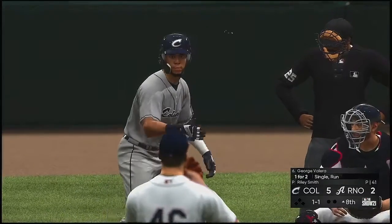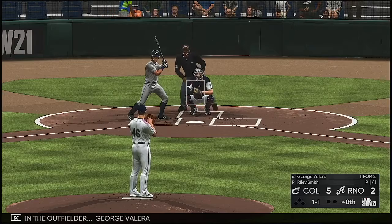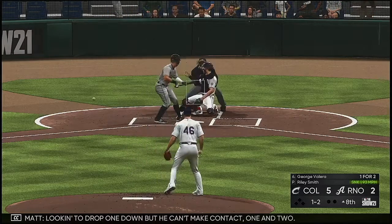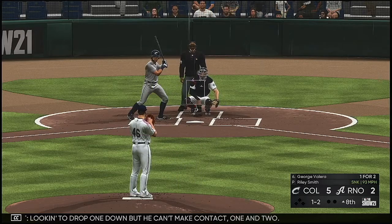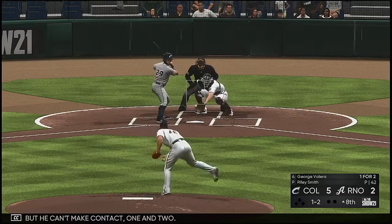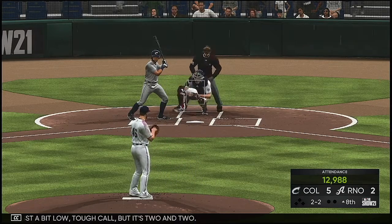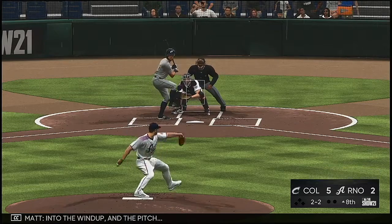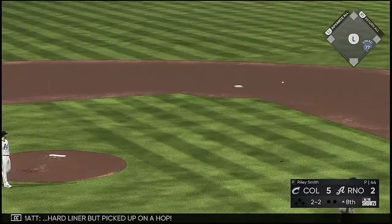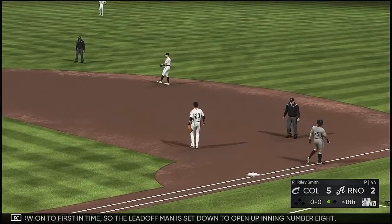Ready to begin the eighth, and standing in, the outfielder, George Valera. Looking to drive, drop one down, but he can't make contact. One and two. Just a bit low. Tough call, but it's two and two. Into the windup and the pitch. Hard liner, but picked up on a hop. Throw on to first in time, so the leadoff man is set down to open up number eight.